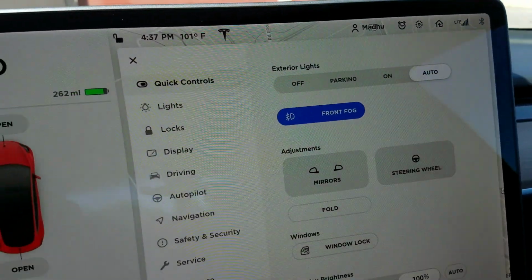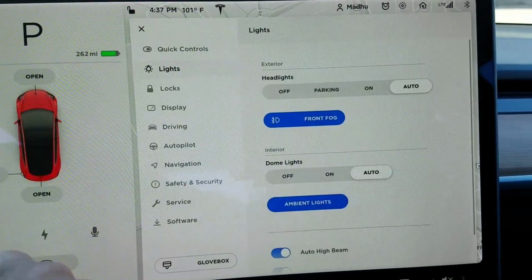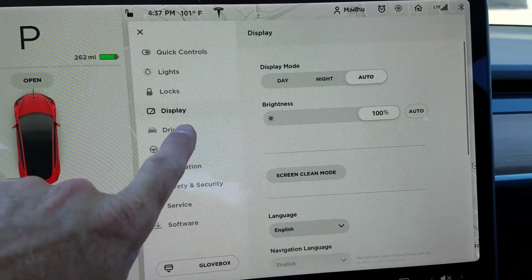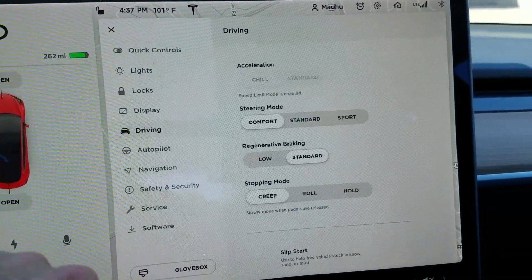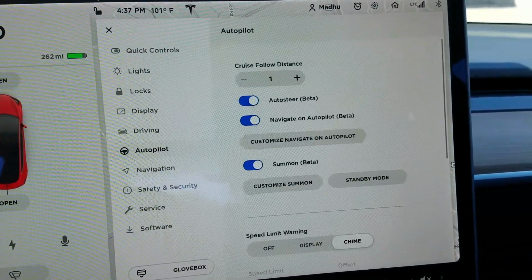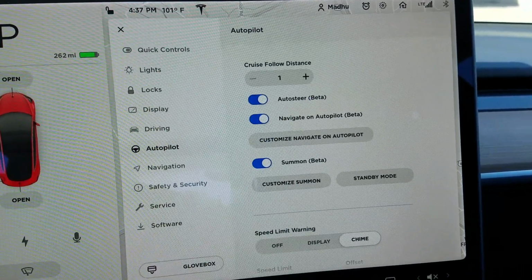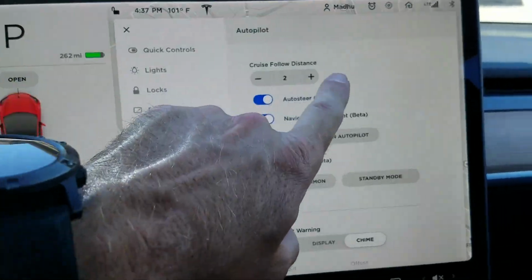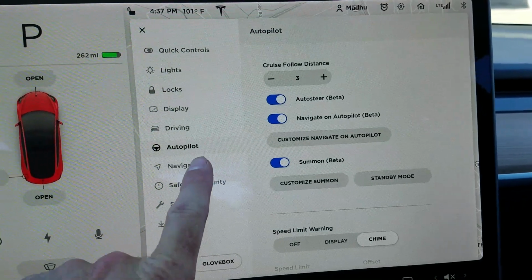If you feel like I'm going too fast, there are also tutorials on YouTube you can watch on this model. There are your lights, your locks, display, your driving. Steering mode, right now it's for comfort. I like mine on sport, but we'll leave it on there. Your autopilot is engaged. Right now it has Autosteer and Navigate on autopilot. Both of them are the beta versions. I like to have my follow distance a little bit further back than most.